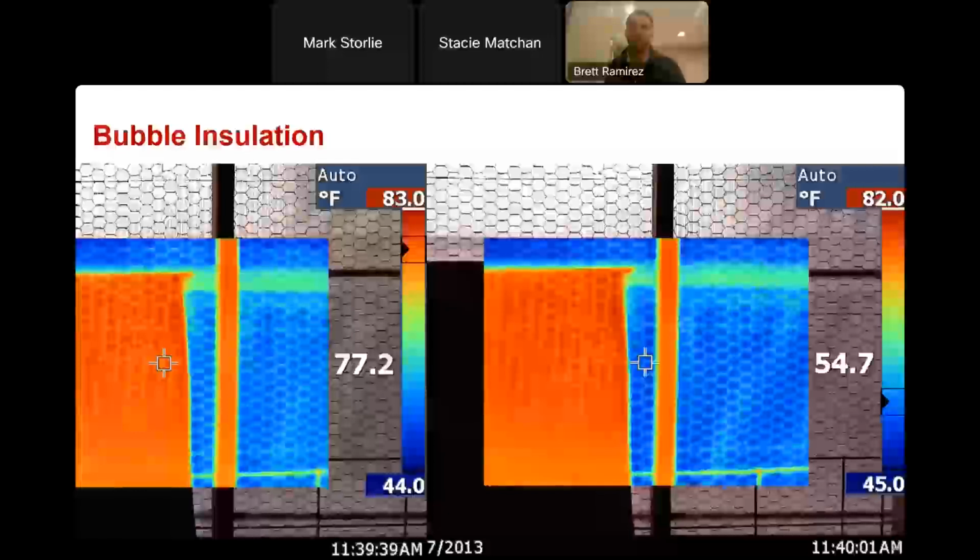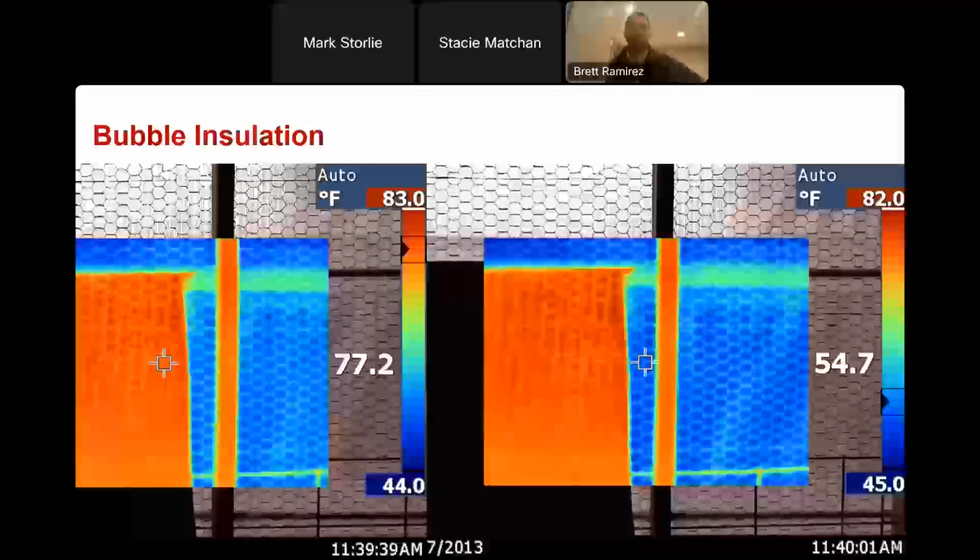Sometimes people ask about putting bubble wrap up. This is just a thermal image showing the difference in temperatures, and the image on the left is bubble wrap. Oftentimes when it's installed, we need to leave a foot or two at the top, just in case of emergencies. If we lose power or ventilation fails, we need to still be able to have that curtain drop and allow air to get inside the barn.